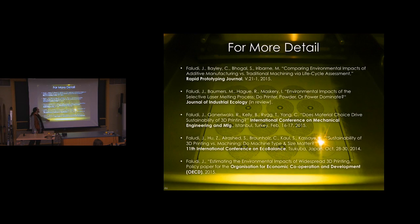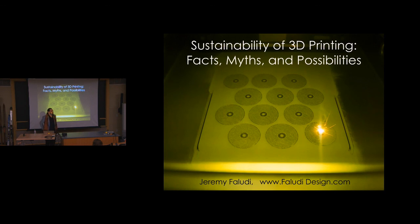Here's some papers that I've done on the subject if you want more technical detail. And for acknowledgments, I'd like to thank David Dornfeld, who recently passed away, but who got me started on this whole green 3D printing kick. And some of this work was not funded, but some of it was funded by Autodesk, some of it was funded by an NSF Eigert Fellowship, and a little bit was funded by the OECD. So that's it. Thanks very much.